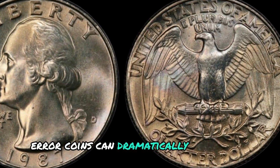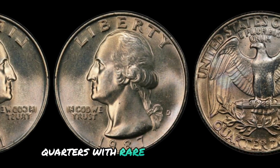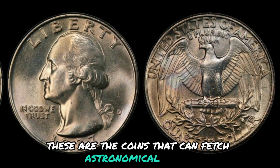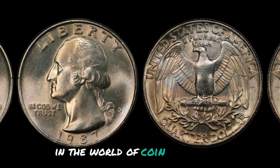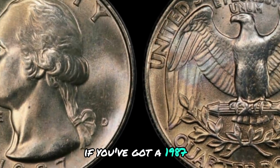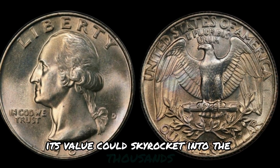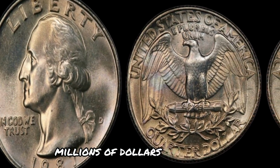Error coins can dramatically increase a quarter's worth. Some collectors have found 1987 quarters with rare minting mistakes, such as misaligned dies, double strikes, or off-center errors. These are the coins that can fetch astronomical prices at auctions. Now, here's where it gets jaw-dropping. In the world of coin collecting, it's all about condition and rarity. If you've got a 1987 Washington quarter in pristine, mint state condition, particularly MS67 or higher, its value could skyrocket into the thousands. Combine that with a rare error, and we're talking about potentially millions of dollars at auctions.